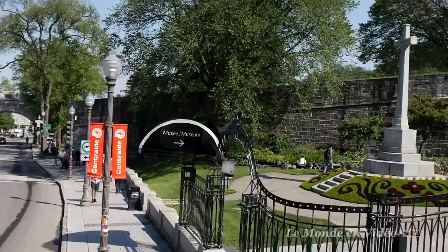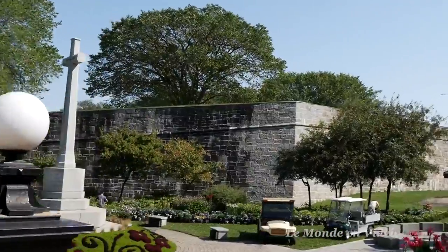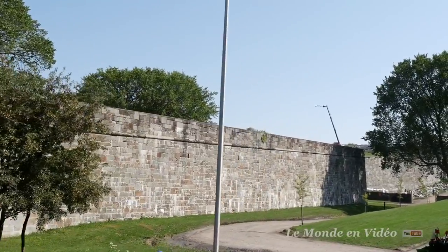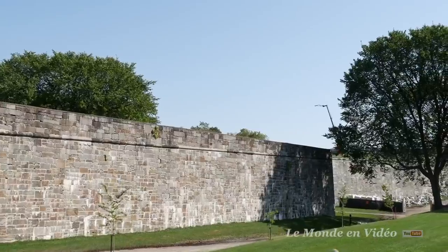And the Korean War, right here on the left. We're now going alongside the Western Wall. We're still not inside the fortified city. So the donjon, le mur de l'ouest de la fortification.